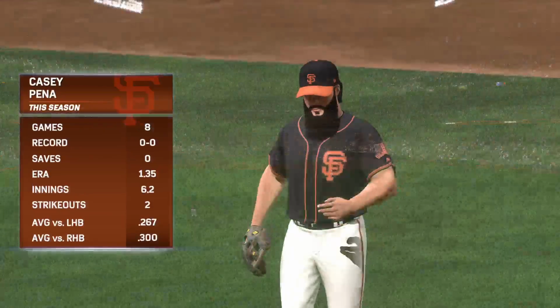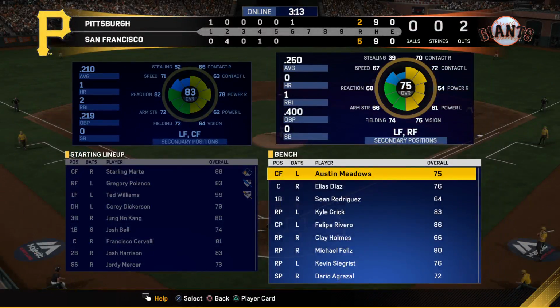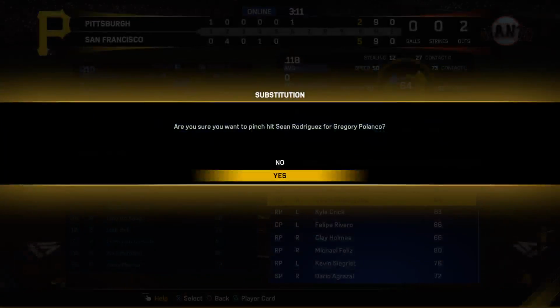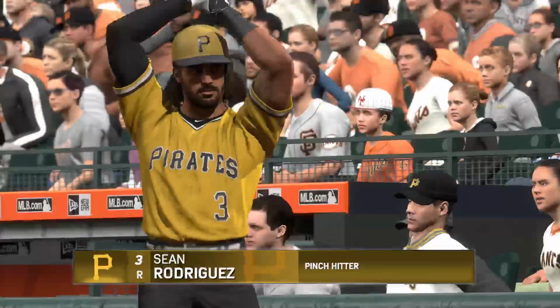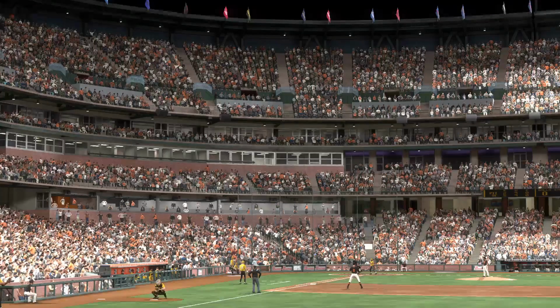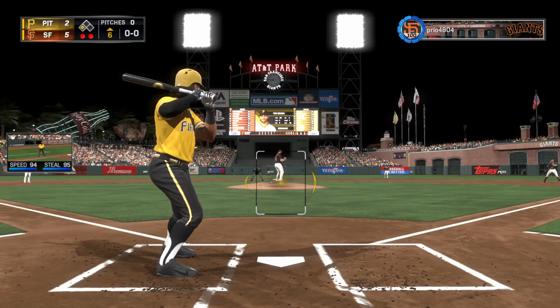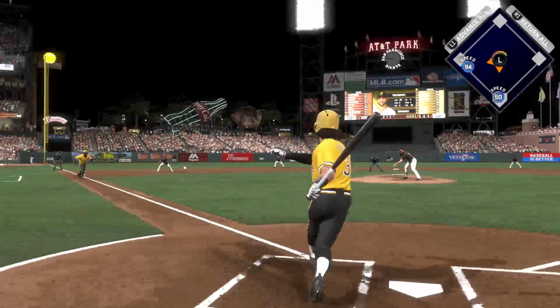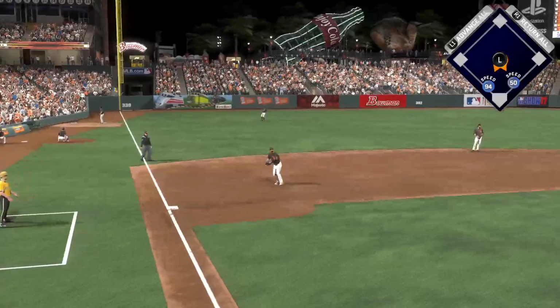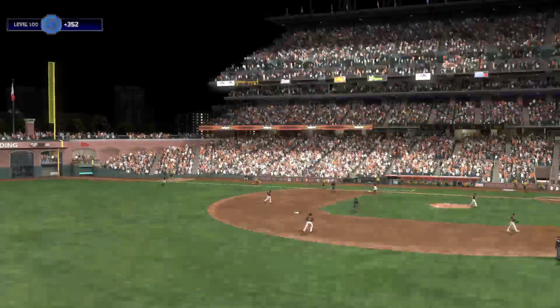Here's Gregory Polanco. He was sat down on strike. Sean Rodriguez will be charged with the job of getting that guy home as he'll pinch hit with 2 gone and a runner at third. Grounded to third. Simeon's got it. And how about that right out of the bullpen? A ground ball.